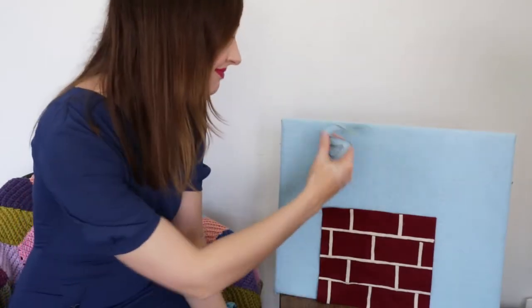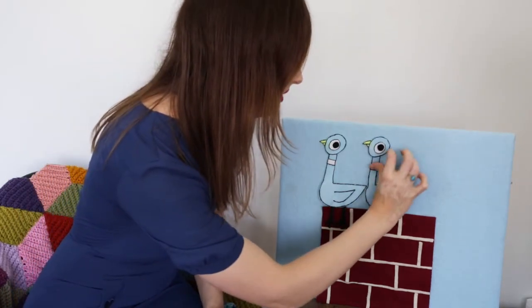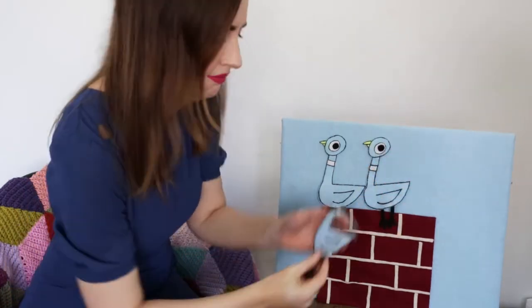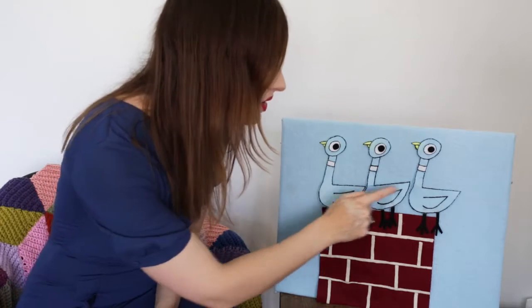You know who's blue? My friend, the pigeon. Did you know Pigeon is one of triplets? Oh, he sure is. How many pigeons do you see here? One, two, three. Three blue pigeons sitting on a wall.